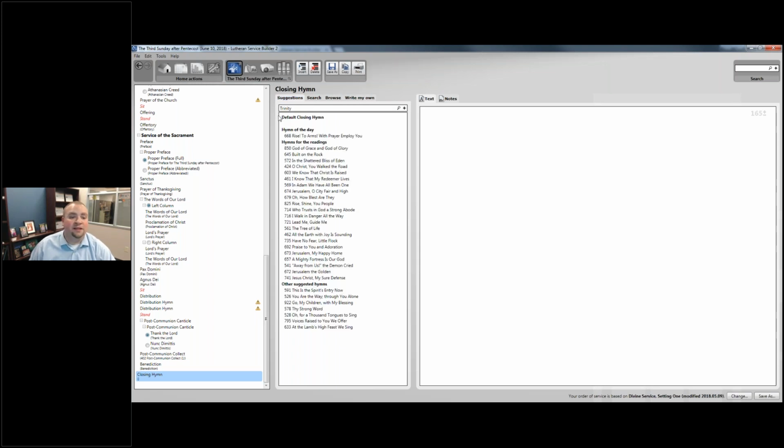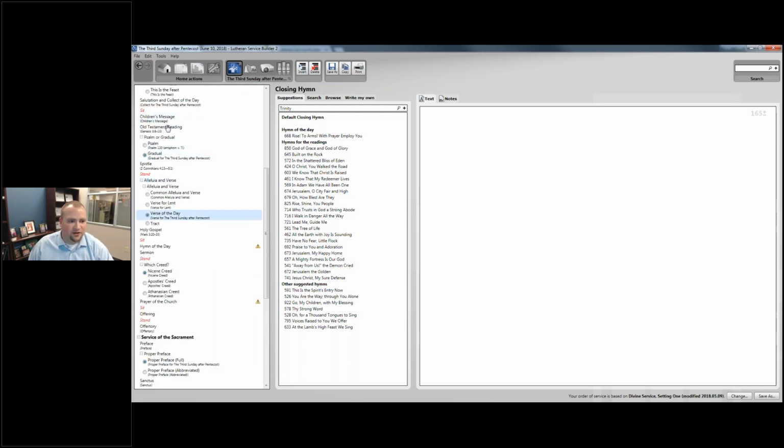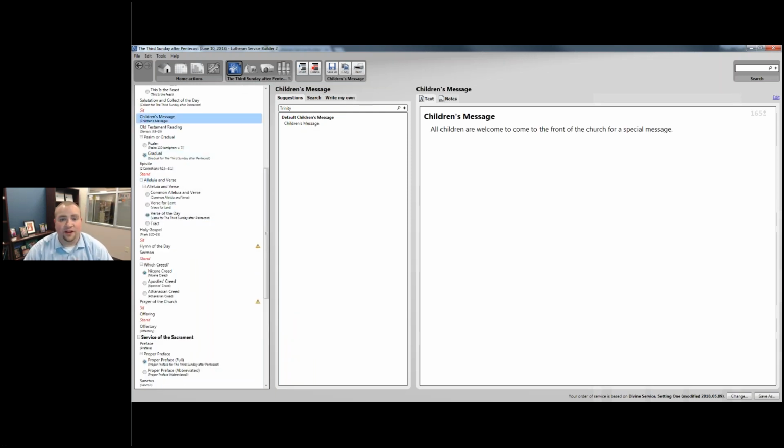All of those are already in place so that I don't have to add them again and again. For example, the children's message is already in place right before the Old Testament reading. I don't have to remember to add that again. So it's a modified service that I use consistently. And that was why I asked that question.